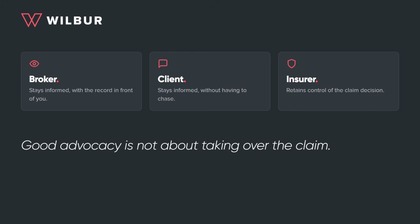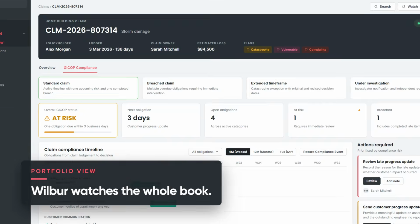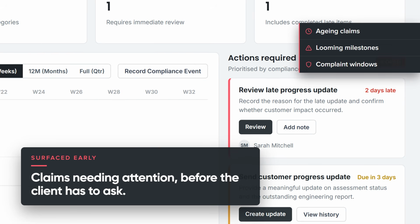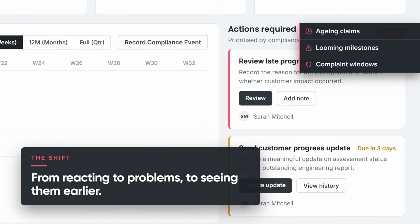That matters because good advocacy is not about taking over the claim. It is about having enough evidence and visibility to ask the right questions at the right time. Wilbur also watches the whole book. Aging claims, looming milestones, complaint windows. Claims that need attention are surfaced before the client has to ask. So the broker can move from reacting to problems to seeing them earlier.